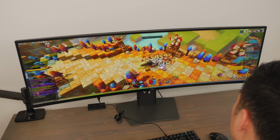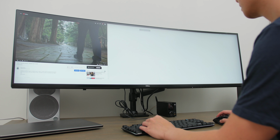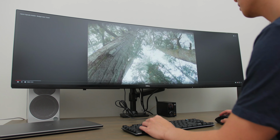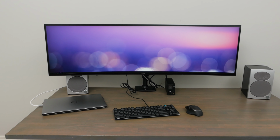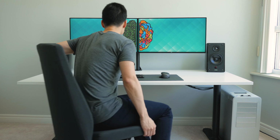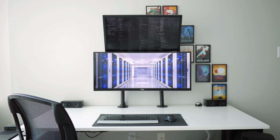But if you're mainly a gamer, I'd stick to a high refresh rate ultrawide, or if you're mainly watching movies or HDR content, maybe get a TV instead. And that price tag of $1,700 is, well, let's be honest, a lot of money. Whereas you could just go for a pair of nice 27-inch or 34-inch ultrawide monitors to save yourself some money.